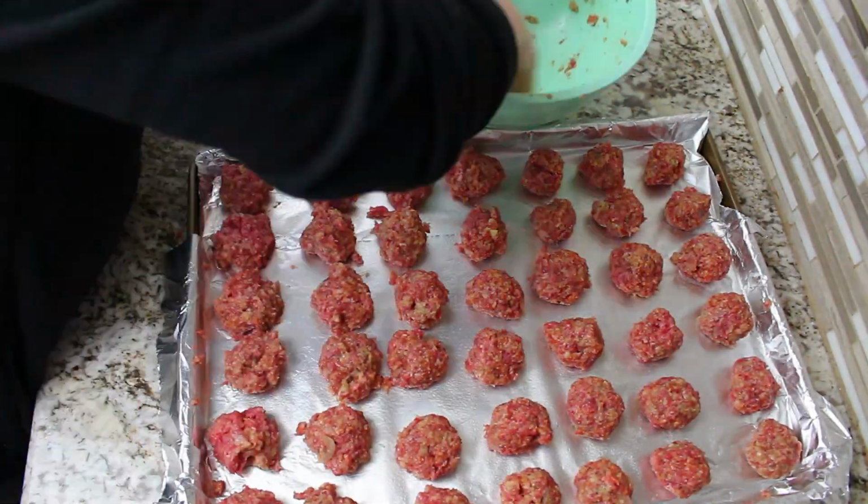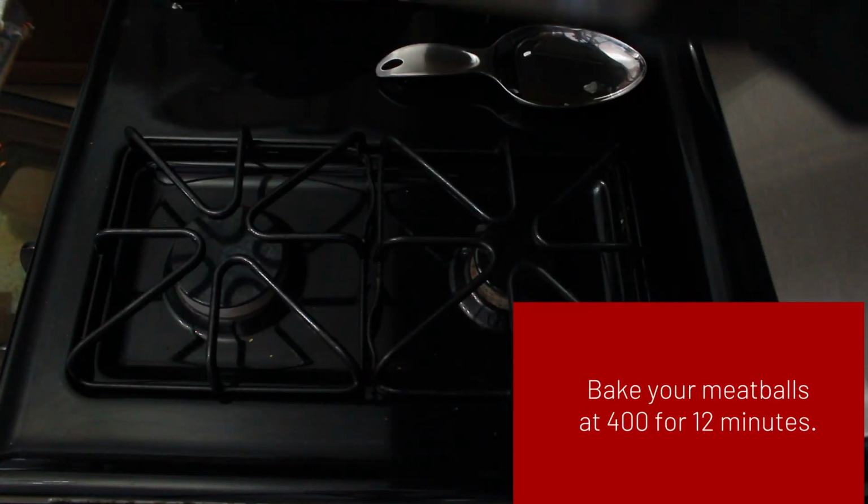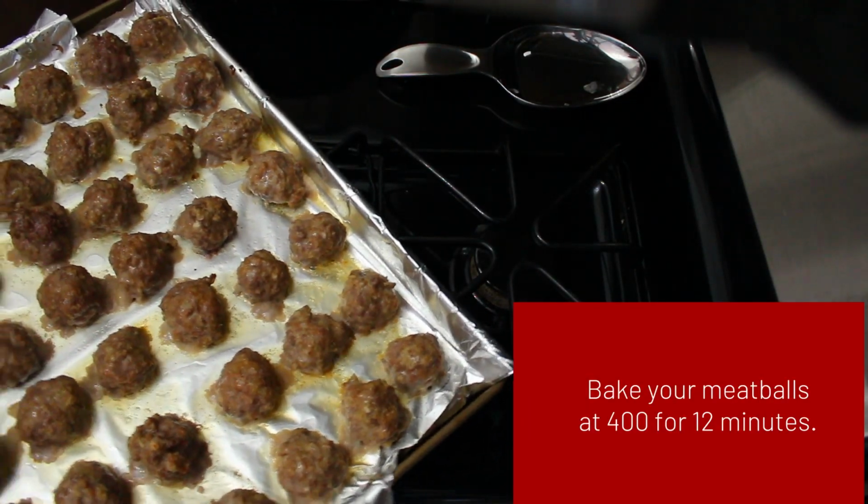And once you have all of your meatballs rolled, you're going to put it in the oven at 400 degrees and bake them for about 12 to 15 minutes.